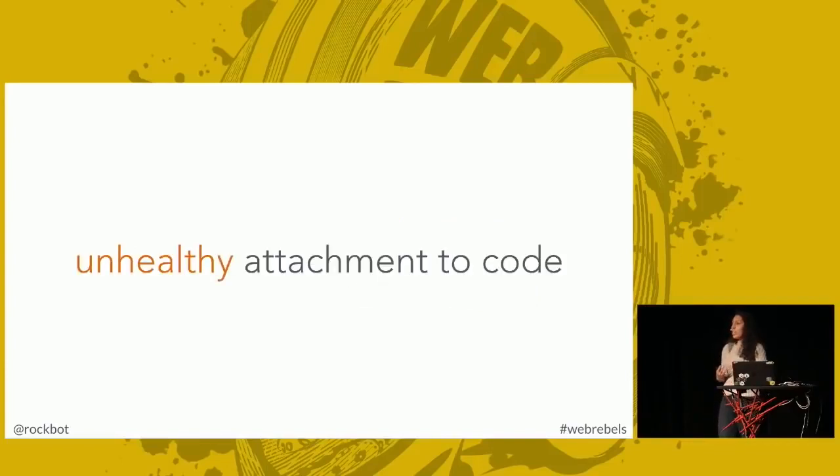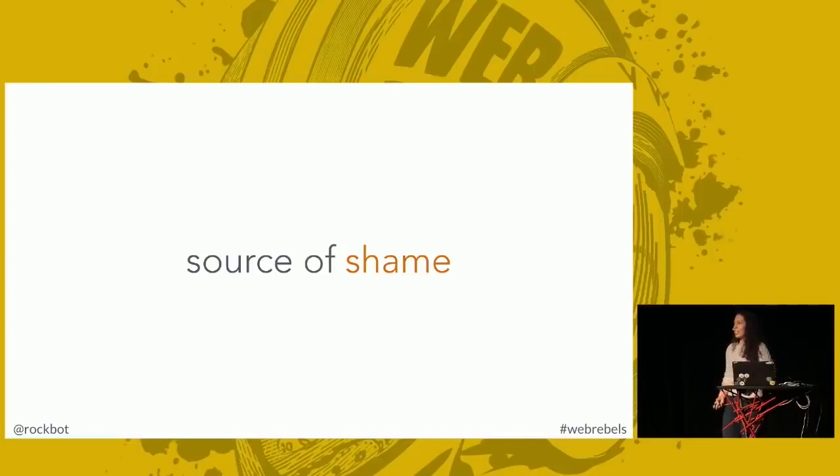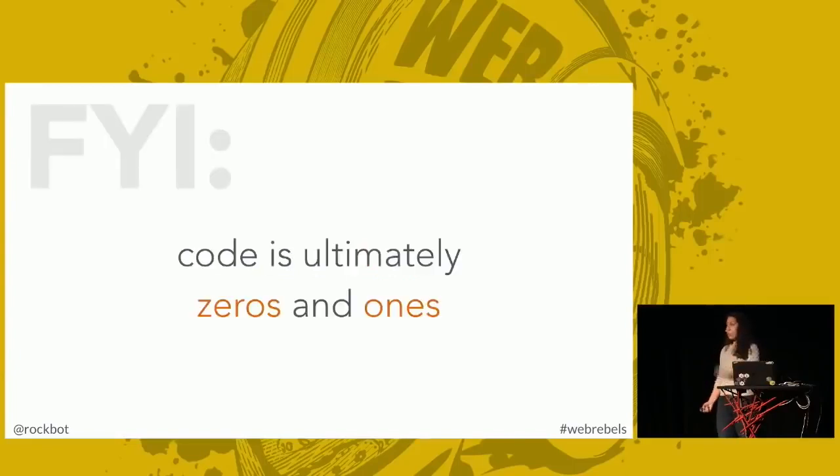And we create this super unhealthy attachment to our code. You end up having people who are either extremely stubborn about their code, like, oh, well, I wrote that code and you will not touch it. It is mine. And this is very important and it cannot be removed from production ever because I wrote it, right? Or you have this other side of things where people self-identify with their code. And so they're like, oh my God, you made fun of my code. You're making fun of me. Oh, my code is bad, and therefore I am bad too, right? And it becomes this source of shame, like, yeah, I wrote some bad code, and I feel really bad about it now. And y'all, code is ultimately zeros and ones. It's a thing for the computers. It's not about us at all.